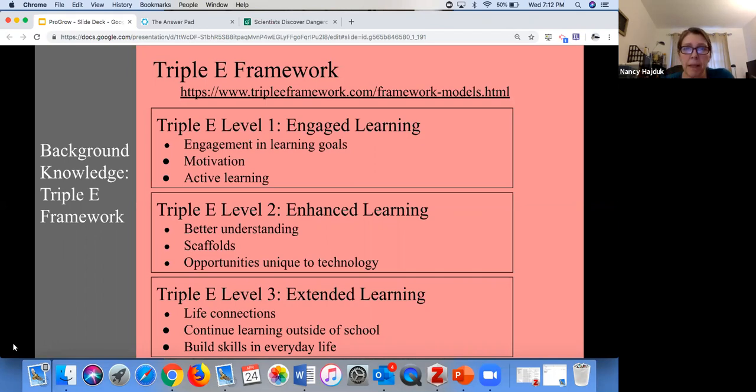So the framework consists of three components that are on your screen. There's engagement, which talks about motivating and taking the student from a passive to an active learner. Enhancement talks about demonstrating their knowledge. Are there different methods that they have for demonstrating their knowledge?